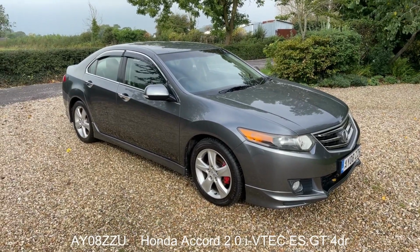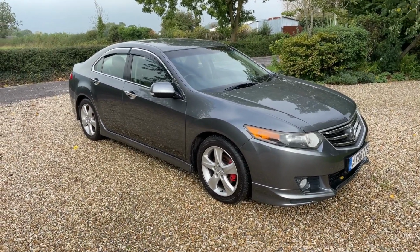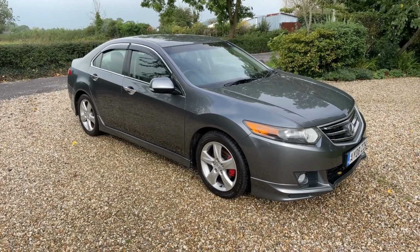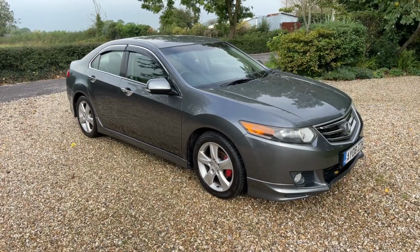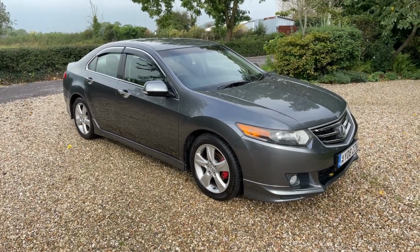Right then, this is a quick walk around video. It's on a very windy day, so I'll try and describe the car early and just walk around the rest of it. A sensational car, Accord 2-litre ES GT with nav and rear camera.